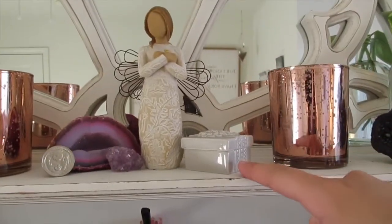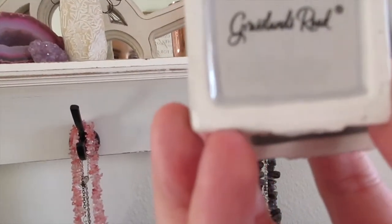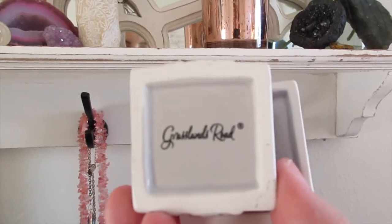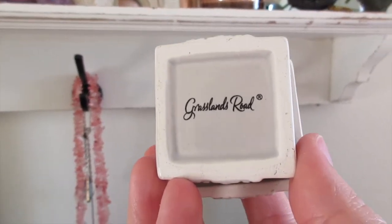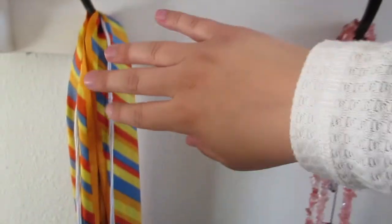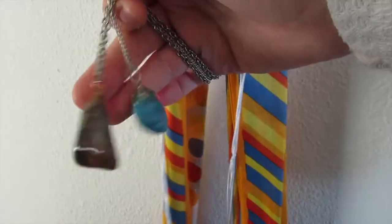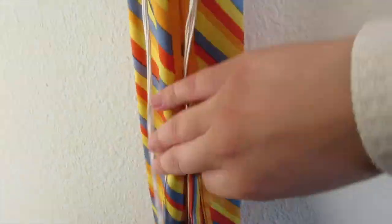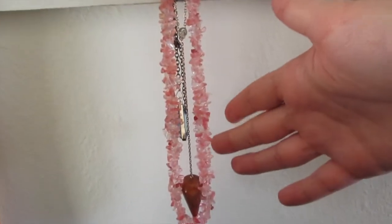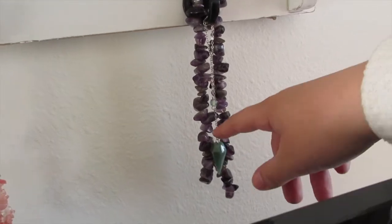And then this is a little prayer box. Grasslands Road is the name of the brand. So if y'all want to look into that, that's where that's from. And then all of this is my great-grandmother's. She had some really beautiful rocks slash crystals. And then here I have some pendulums and some strawberry quartz. I have some amethyst and a jade pendulum.